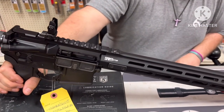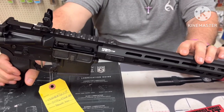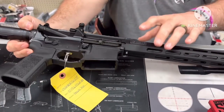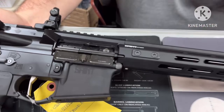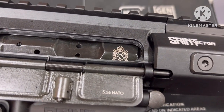But we have a 9310 steel bolt carrier with the melonite coating. I will go ahead, like you said, you've seen it's clear, nothing has been introduced here. Go ahead and drop this down. So it is a Springfield branded steel bolt carrier group with a melonite coating.